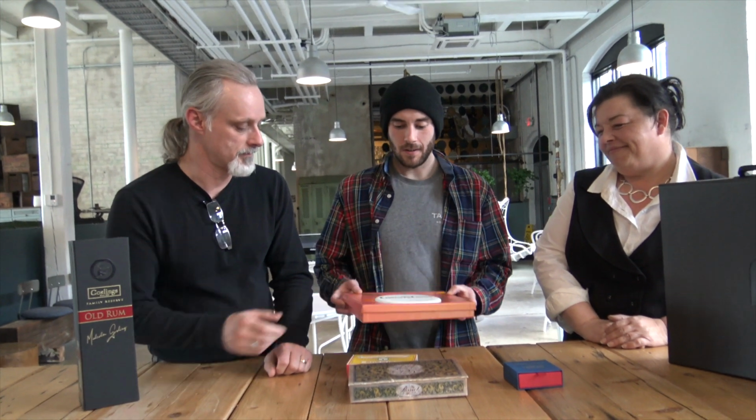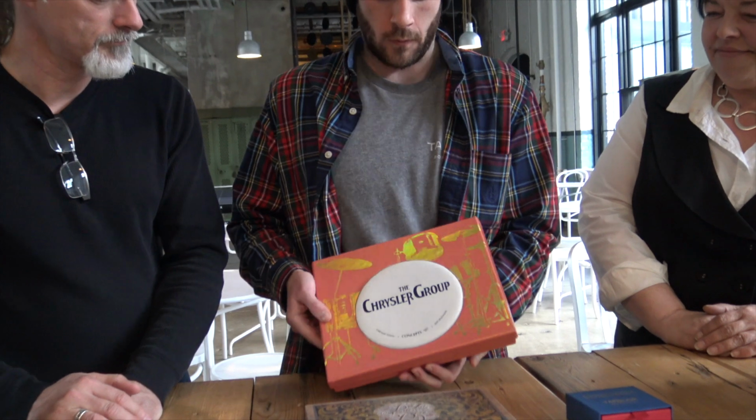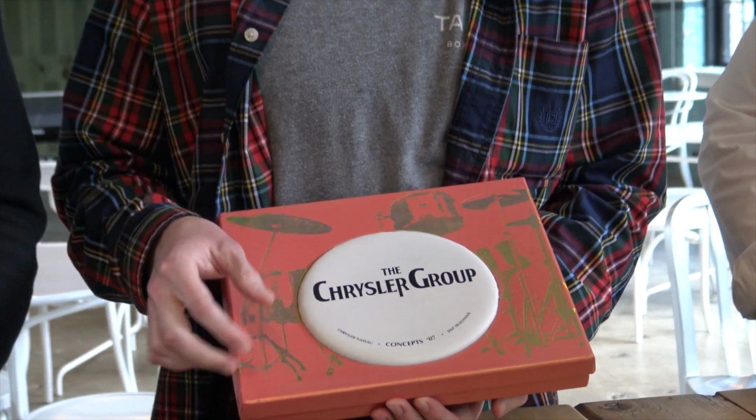So one of the other pieces that you brought in, which I actually had to wrestle away from our intern who likes to drum, is this piece here. So James, maybe you could tell us a little bit about this piece that you guys did. All right, so this is for Chrysler Automotive, and you can see the defining feature of this piece, besides this awesome foil stamping work, is this cool drum pad.